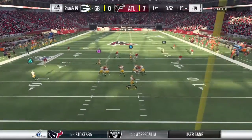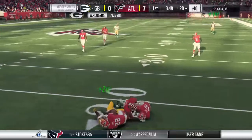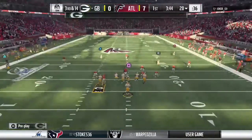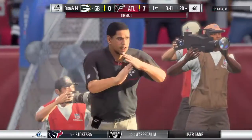On 2nd down, here's Rodgers. Going to throw right side here, complete. And they're able to bring him down at the 20. That catch good for 5. It's third down. Now, Charles, what's the mindset here offensively?